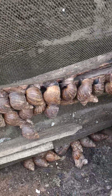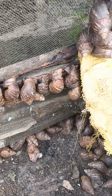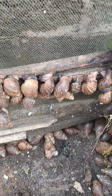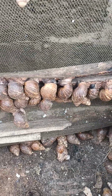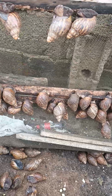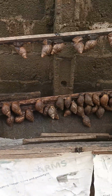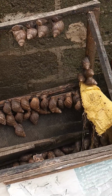So viewers, I'm begging us, for you to go into snail farming, you don't need land. As long as you have where you are living, you can put it behind your window. Okay, once the place is conducive, you can construct a trench like this, and then make sure you have something to cover because of the sun.